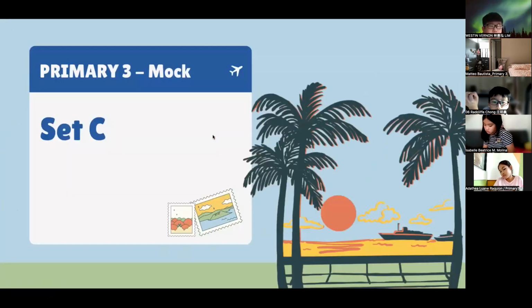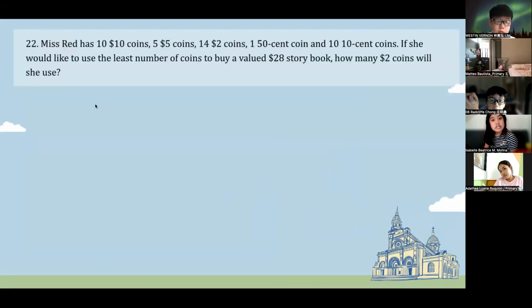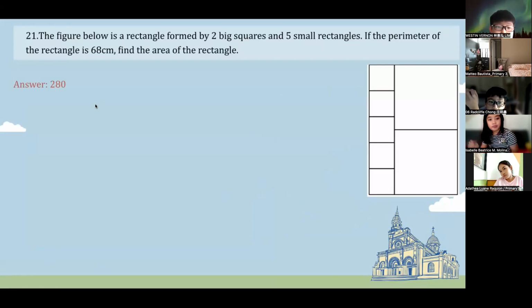Okay, now we're done with all of set A and B. We'll move forward with set C. For set C, can I ask a question? Why is the answer already being shown? The figure below is a rectangle formed by 2 big squares and 5 small rectangles. If the perimeter of the rectangle is 68 centimeters, find the area of the rectangle. By the way, the answer is already shown.